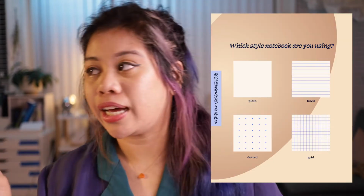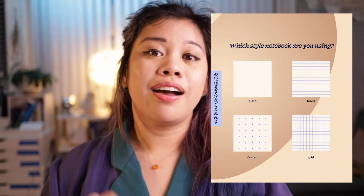I also use a laser level device. It could also be very useful for people who just don't want to have a lined notebook. You can be team lines, team grid, team dotted, but their function is the same for maintaining consistency in your writing.